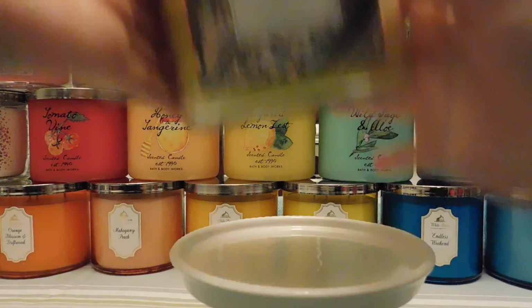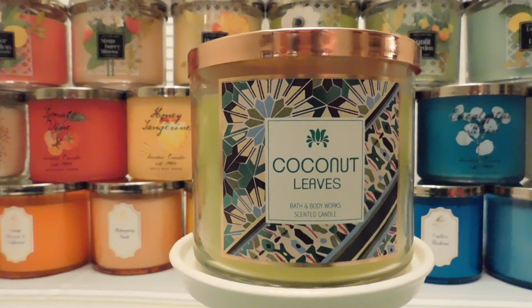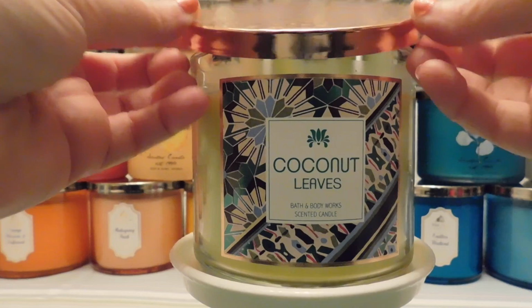All right, the first one I'll show you is Coconut Leaves. This is a re-release. They have brought this candle out for many, many years, thankfully, because it's an amazing scent and a lot of people really love it. To me, this candle is a perfect late spring and into summer, and I really like this candle all summer long. So to me, this is sort of one of those quintessential candles, sort of like Leaves is to fall and 'Tis the Season is to winter for me. This candle is to late spring, early summer. So I really, really enjoy this and was glad they brought it back again this year.